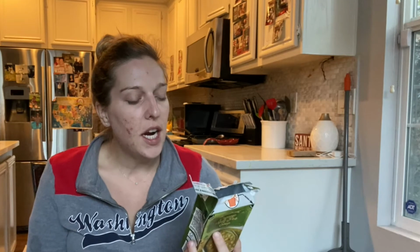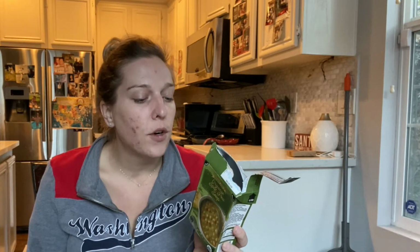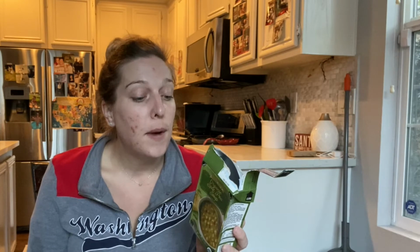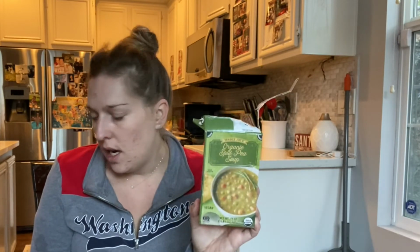All right, so next thing I tried is the organic split pea soup. I love split pea soup. So in terms of the nutrition, there is 24 grams of carbohydrates, so more carbohydrates than the broccoli and cheddar. We have 24 grams of carbohydrates, 9 grams of protein, and there is a 1 cup serving for 2 servings in the container.